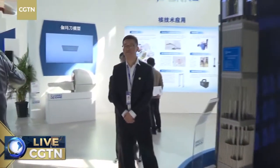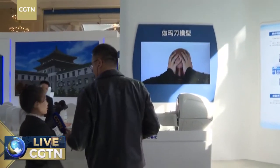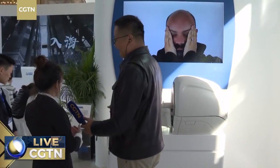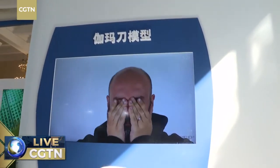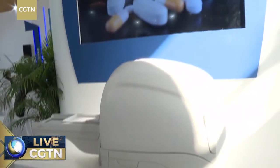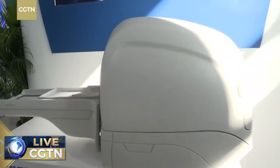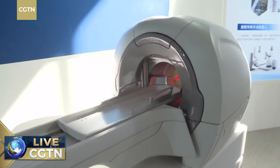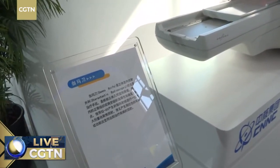Okay, so here in front of us are some medical devices. Could you introduce something like that? Yes, this is a Gamma knife. It also uses nuclear technology. It can treat lots of diseases. Actually, nuclear technology is not only used in generating power and heating systems in various sectors of our life, but also in this thing called a Gamma knife. It is used in hospitals, usually for stereotactic radiosurgery.